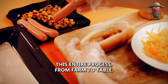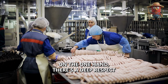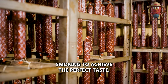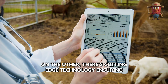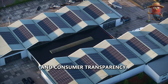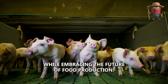This entire process, from farm to table, embodies a perfect blend of tradition and technology. On the one hand, there's a deep respect for the traditional practices of sausage making, the artisanal blending of flavors, and the slow smoking to achieve the perfect taste. On the other, there's cutting-edge technology ensuring efficiency, consistency, and safety, all while keeping an eye on sustainability and consumer transparency. These elements come together in a way that honors the past while embracing the future of food production.